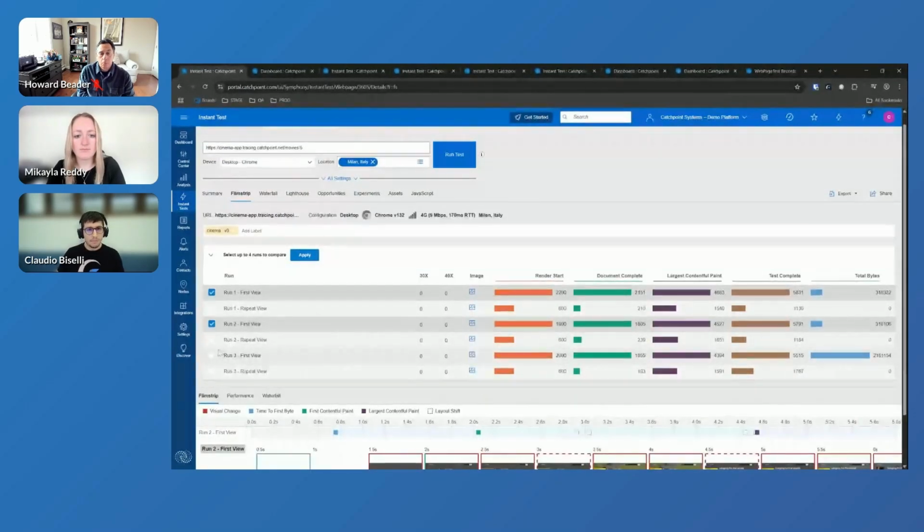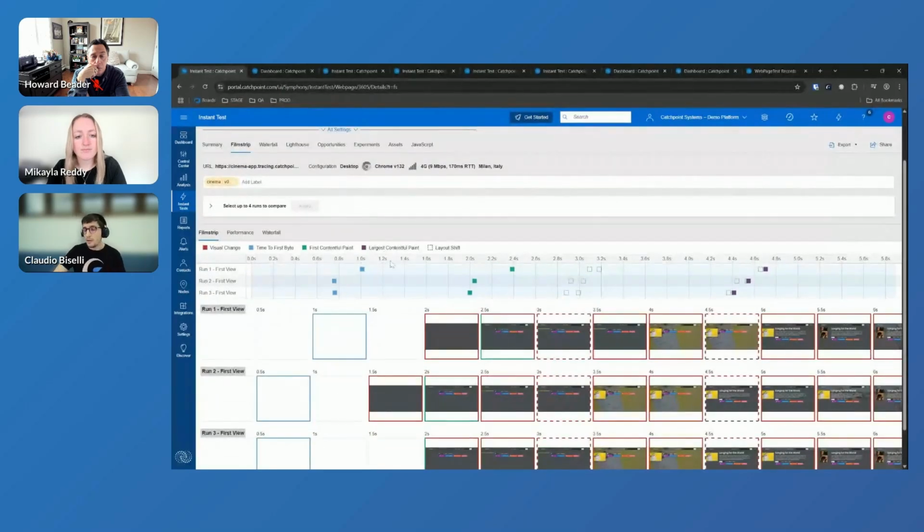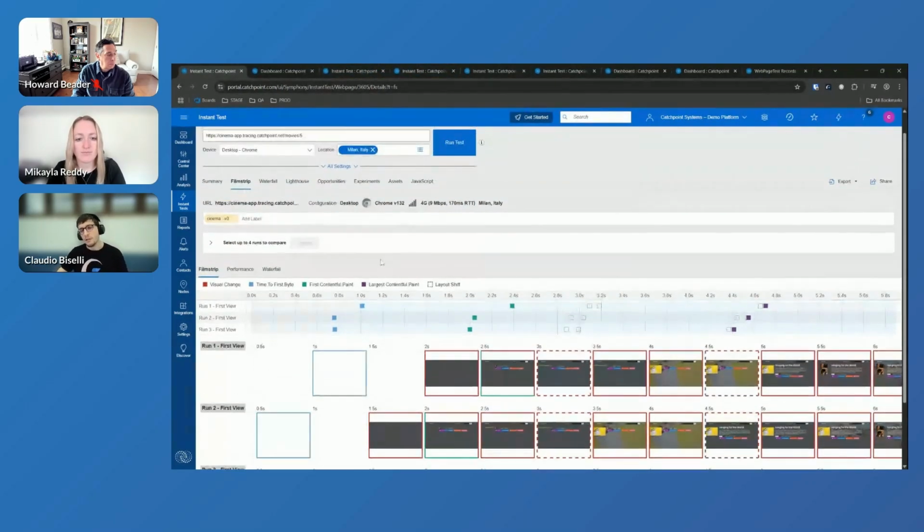This page allows me to compare screenshots from different runs and different views. If I want to compare, for example, the first 3 first views, what I can see is that the trend for this page is pretty stable. Only in the first one we can see a shift in the time to first byte, which is impacting all the other metrics. This is another good way to look at the website between different runs, because we don't want to focus on, for some reason, a very good run or a very bad run. We want to understand the trend for the metrics of our website.